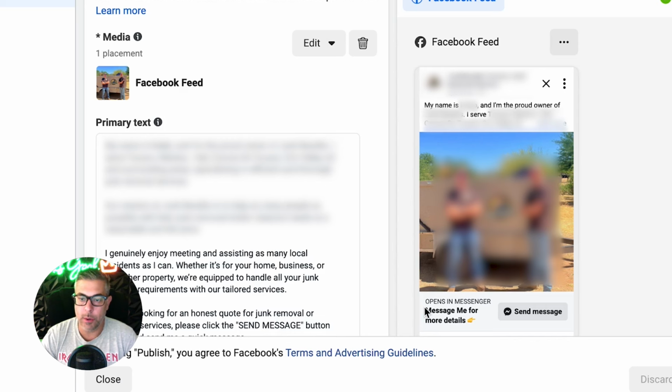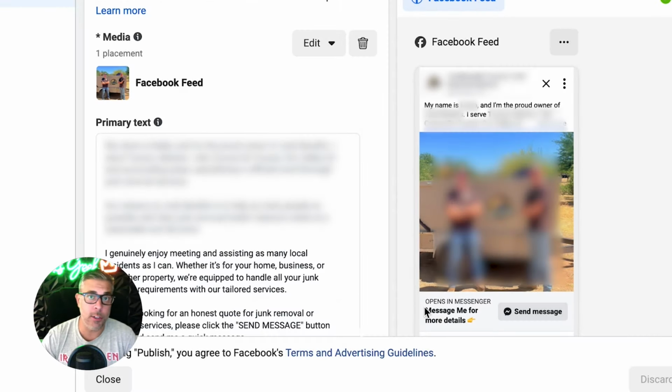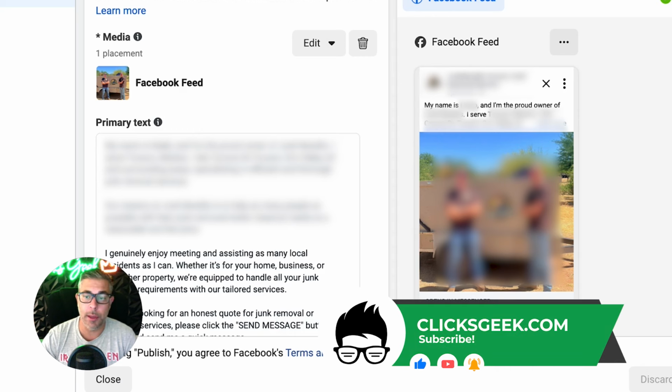You want to test stuff, and also you don't just want to upload one image and run that. You want to upload a bunch of different images and test, but they all should be like this one, where it's just real people, not fake, not AI. Don't do any of that stuff. Just be real and talk to people in the ad like you're talking to a neighbor or a friend, right? You don't have to be robotic. And don't use ChatGPT to write your ad for you. It's going to come out like a clown show, so you don't want to do that.